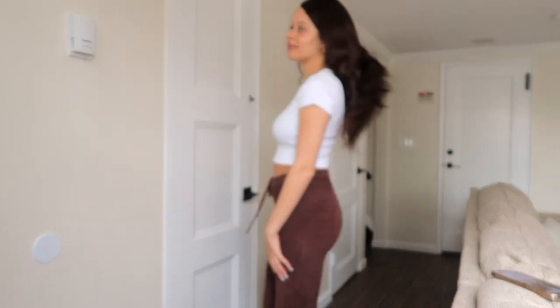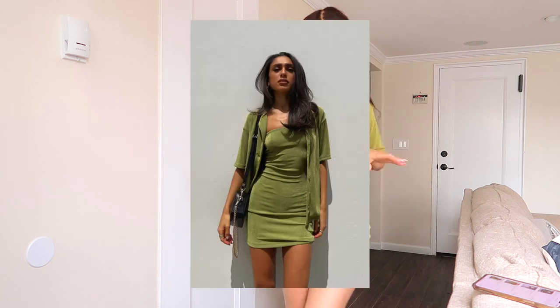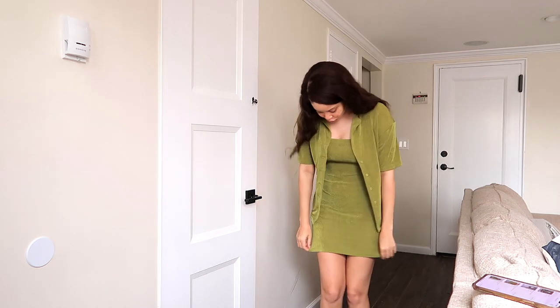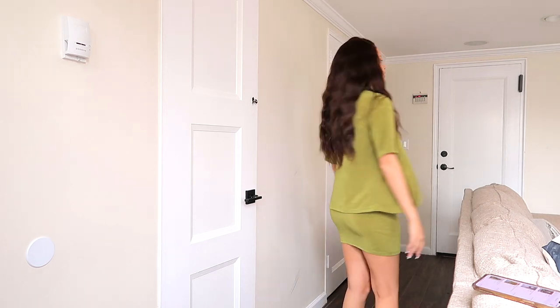You always need something basic in your wardrobe. This is one of my favorite sets. It is so cute. It's the Misha set in green. I'm telling you guys, hop on this because I'm sure it's going to be sold out soon. It's not too short and it's just so flattering. I really, really love it.